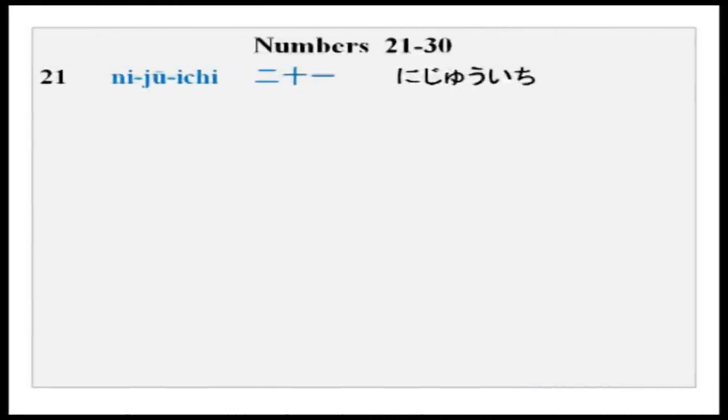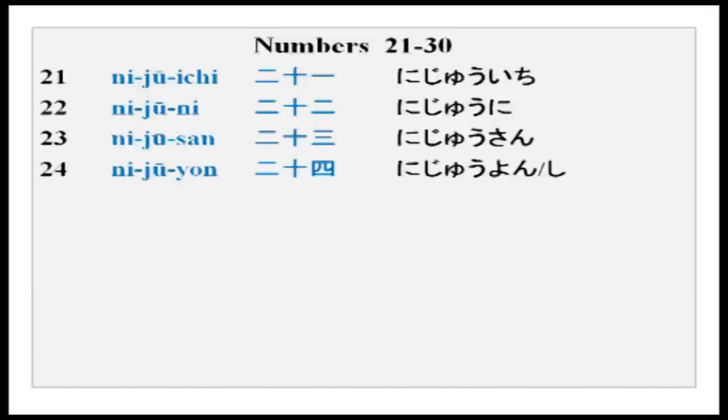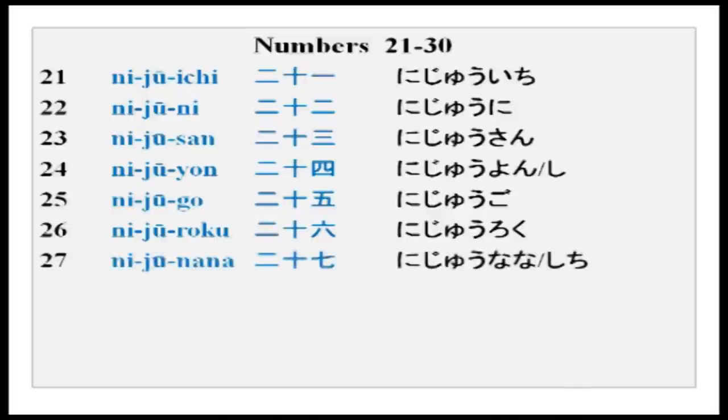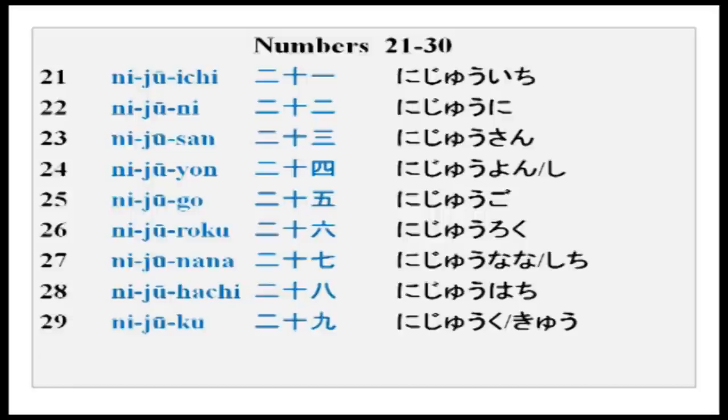So, niju ichi, niju ni, niju san, niju yon, niju go, niju roku, niju nana, niju hachi, niju ku and sanju.